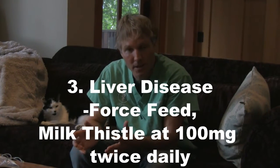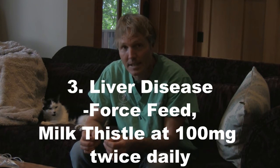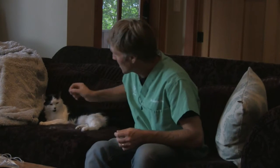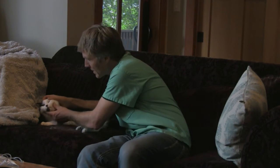Third, less common but not that uncommon, can be liver disease, as it causes PUPD. Our cats are drinking more, urinating more often. In some cases, you can see secondary clinical changes. You might see that your cat is jaundiced in terms of yellowing, sort of around the whites of their eyes.